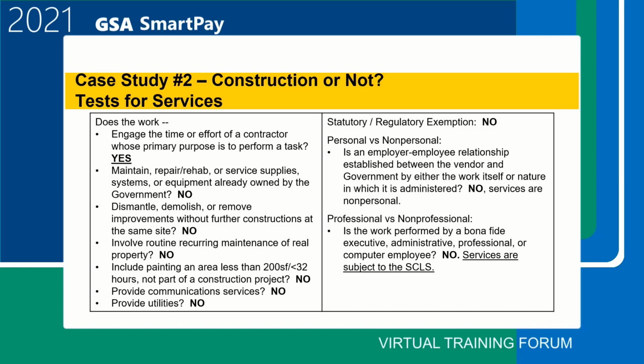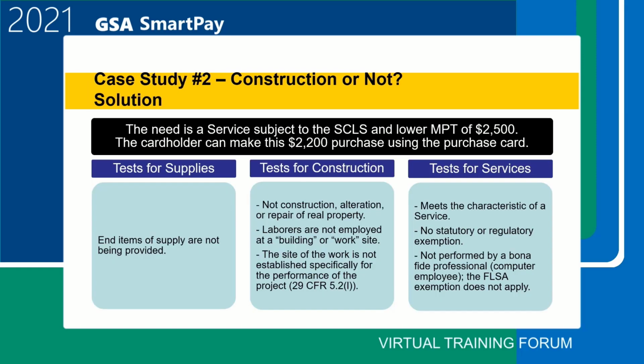Is the work considered professional or non-professional? The work is non-professional. None of the services are performed by bona fide executive, administrative, professional, or computer employees. The services are therefore covered by the service contract labor standards and subject to the lower $2,500 micro-purchase threshold. So looking at our solution for this case study based on our answers, the test for supplies is simple.